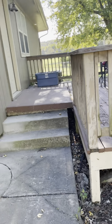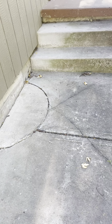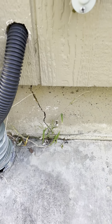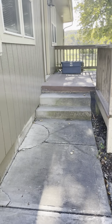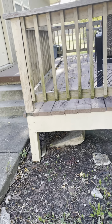A couple of interesting things. You can see where they filled in a window well here, and it's just kind of like cracked away from the house. There's a good sized crack in this corner, and as we're walking around the outside of the house, I'll try to show you the cracks when I see them. Internally, I've been inside this home a couple of times and the foundation internally is not in good shape.